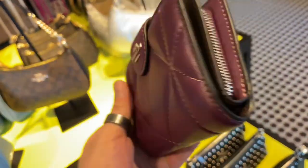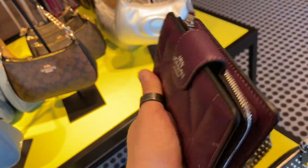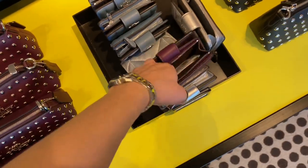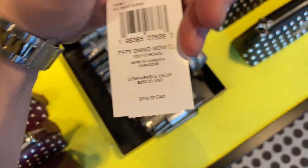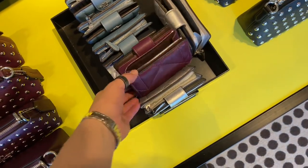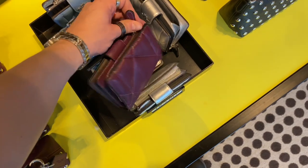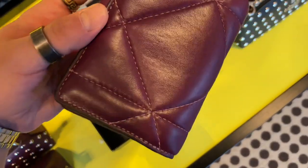And then here is the medium corner zip with the deep berry quilting. I love, love, love the Napa leather that they used for these collections. I just feel like it was very high-end for what Coach Outlet is usually known for. $310 as well. So there's no real differences between the rivets, the metallics, and the quilts. They're all going to be the same price, generally.